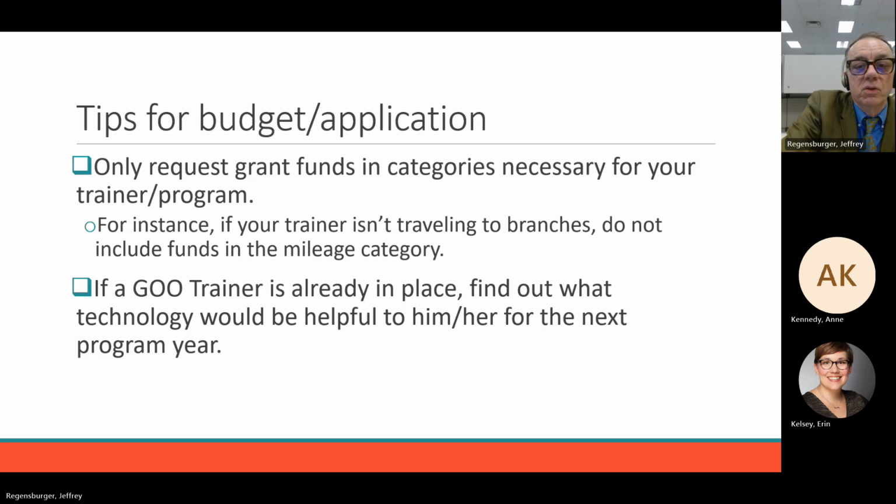The tips that we can offer for the budget and application is, just remember that you're not required to have a line item in every budget category. If you're a single library and you don't have to buy anything for your trainer, and you don't have to buy any supplies, and you don't anticipate any travel costs, it's fine to just have one item in that list.